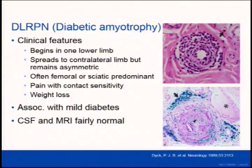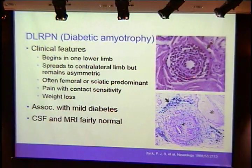They have often elevated CSF proteins. And their MRI may show some bright changes in the roots or the nerves on T2. But on pathology, what we see is that this is really a microvasculitis. So around the blood vessels in the nerve, you see lots of inflammation involving the vessel walls.